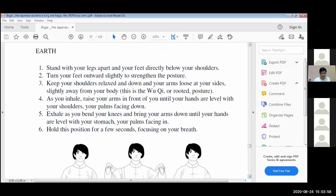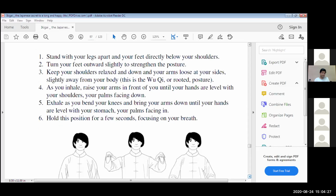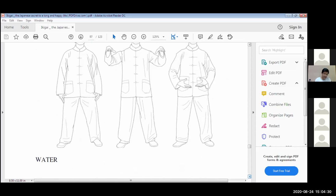4. As you inhale, raise your arms in front of you until your hands are level with your shoulders, your palms facing down. 5. Exhale as you bend your knees and bring your arms down until your hands are level with your stomach, your palms facing in. 6. Hold this position for a few seconds, focusing on your breath. Simple exercise, I think we did it.